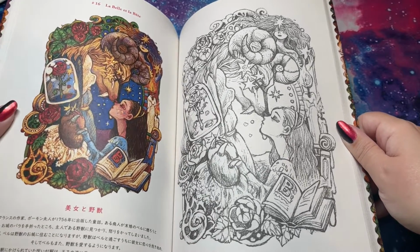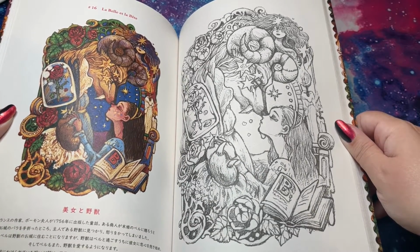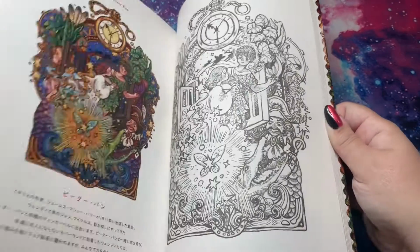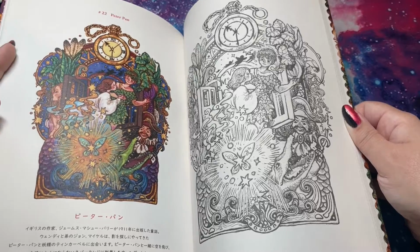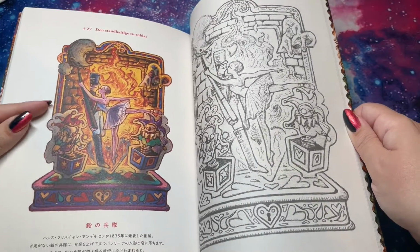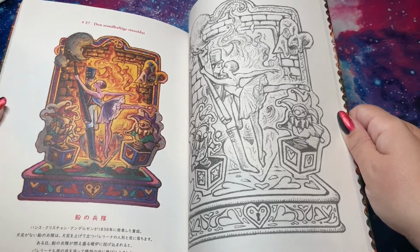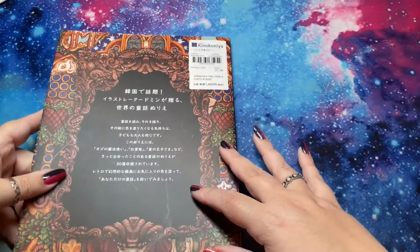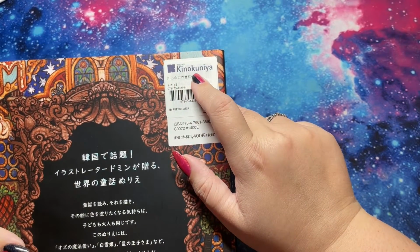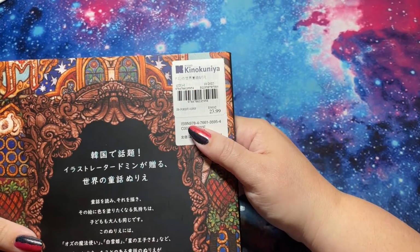I like to try to copy the colors, and depending, this feels like I would try to copy in watercolor. I don't know. But yeah, it has all of the titles in English, which is nice. And then, oh, most of the titles in English. That's definitely not English, but I love it so much. And yeah, so this was $24. Oh, that's the bookstore, Kinokuniya. Sorry, that was very pronounced wrong.